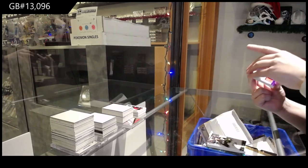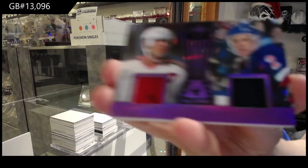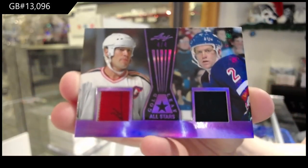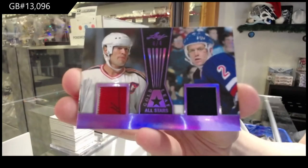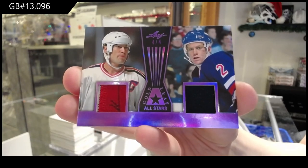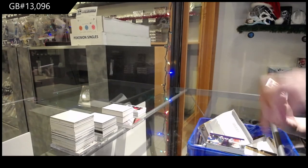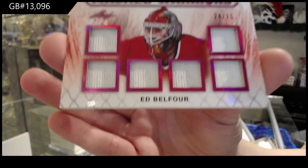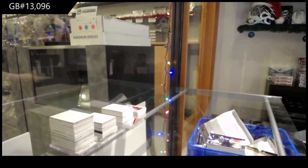We've got a dual patch, all-star dual patch, numbered 4 of 4 for the number 4 spot of Mark Messier and Brian Leetch. Masked Warriors, 6-way jersey, number 24 of 25 for the number 4 spot, Ed Belfour. There we go, folks.